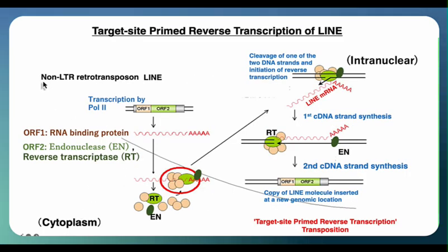Next, I will explain the transposition of LINE, a type of non-LTR retrotransposon. Non-LTR retrotransposons replicate themselves through RNA reverse transcription, but do not share a common ancestor with RNA viruses, except for the reverse transcriptase. Non-LTR retrotransposons contain two genes encoding ORF1 and ORF2. ORF1 encodes an RNA binding protein that attaches to its own mRNA. ORF2 encodes an endonuclease with weak specificity and a reverse transcriptase.